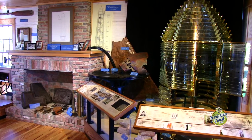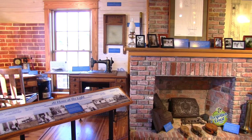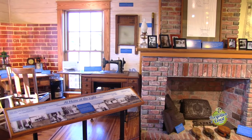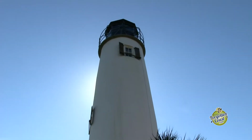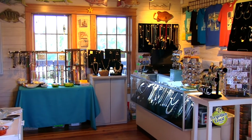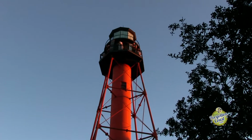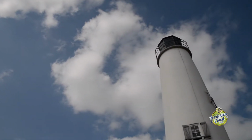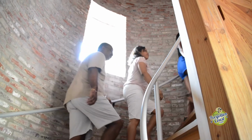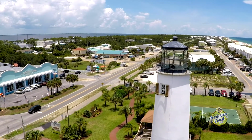There are also photos and artifacts from keepers who were once stationed at the lighthouse on Little St. George. And you can visit the Lighthouse Gift Shop, which features artwork, jewelry, and more from local artisans. Both the Crooked River Lighthouse and the St. George Lighthouse offer lighthouse tours as well as full moon climbs, and you can contact them personally for a tour schedule.